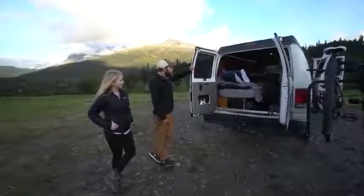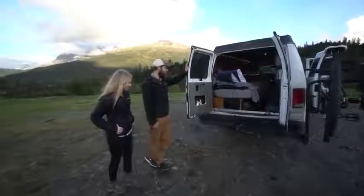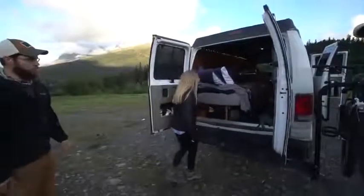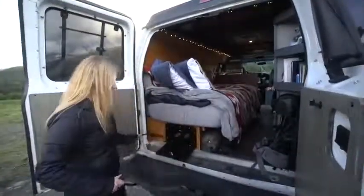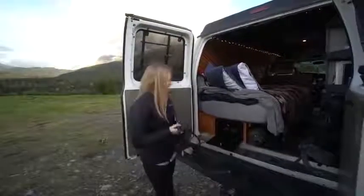It's not the very pretty side of the van. No, this is the rear end. This is the garage. You want to show them the shower? Yeah, so this is our shower system, which surprisingly we have not used much because we only have 16 gallons on board of water. So this goes very quick.